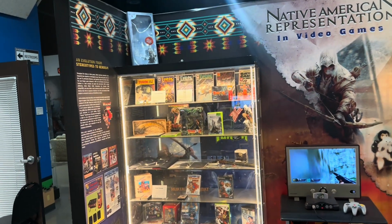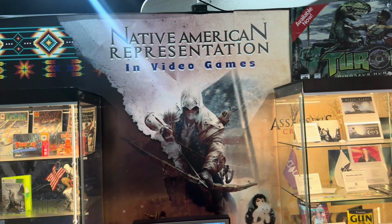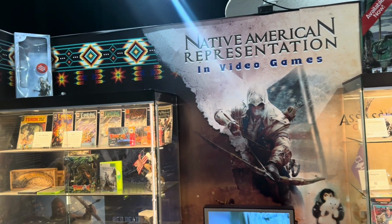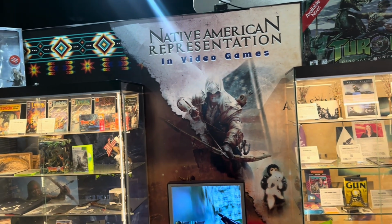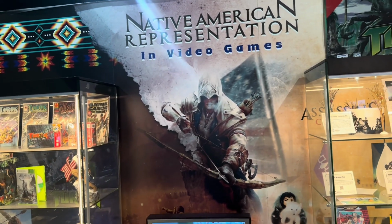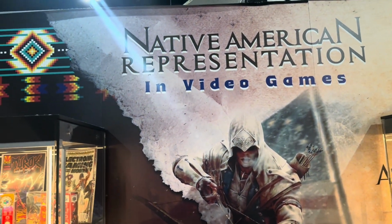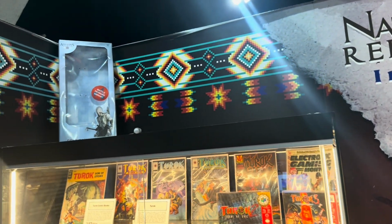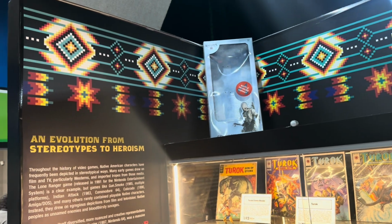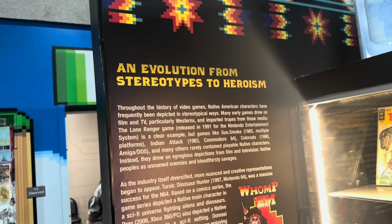The National Video Game Museum rotates out collections pretty frequently. You know, periodically they'll have new collections in. So stages 9, 10, and 11, they're not marked right now, but they do have some incredible exhibitions, including Native American representation in video games. Really cool. Never seen anything like this in any kind of museum as far as video games go.